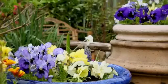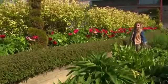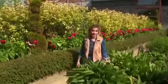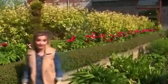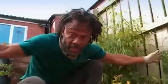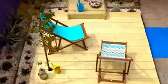Beautiful gardens are one of Britain's most glorious sights. But if your green space is more mess than majestic, making it over can be a daunting prospect, especially if you're short on time and money. Well, the Instant Gardener is here. Ta-da! Danny Clark is an expert at transforming gardens.